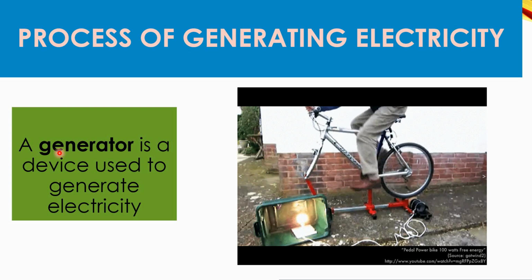Okay, so as you can see in this picture, a man cycling. Sebenarnya bila dia cycle tu, dia rotate the tire. So what happened here, the rotation here will cause electricity to be generated. Okay, macam mana benda itu berlaku? Okay, we will learn about this later.